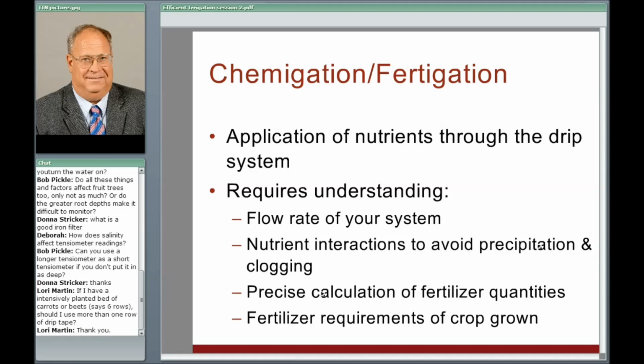We're going to go into chemigation and fertigation, and all that is the application of nutrients through the drip system. It can get pretty technical, but I've learned through the years to basically take the technicality out of it. Do you need to know the flow rate of your system? Well, if you're going to go in there with a very expensive piece of machinery to do that, you really need to. You need to know about nutrient interactions to avoid clogging and that type of thing.